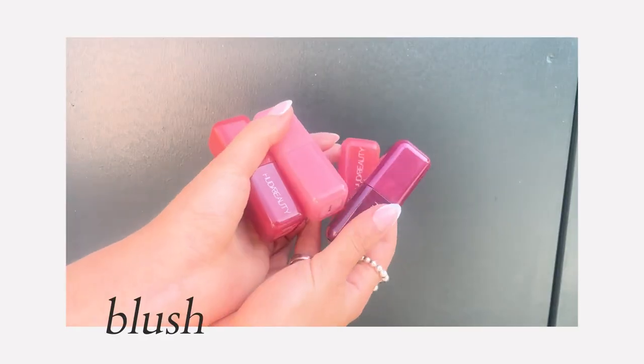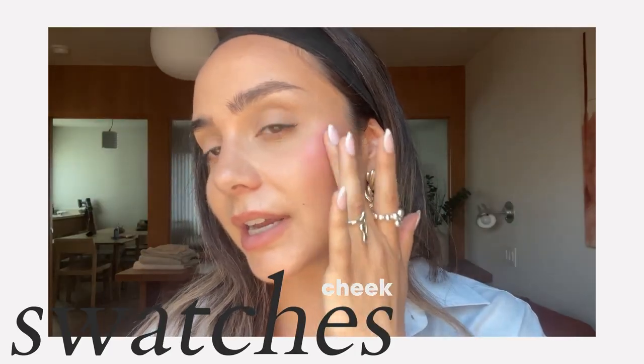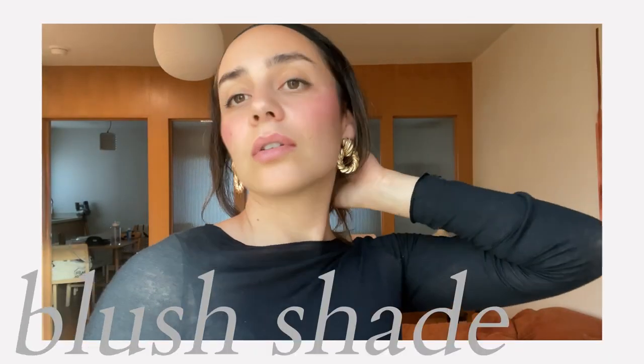Today we're gonna swatch the Huda Beauty Blush Filter blushes. I'm gonna swatch them on my arm and on my cheeks so that you guys can see what shade you want. And guys, you know what we're gonna do today? I am so excited because we're gonna style these blushes. So if you guys wanna see how these look on the skin, how they swatch, how they blend out, and you wanna see the little persona that I give each of these blushes, and if you guys need help deciding what shade to get, this is the only video that you're gonna need. Let's do it.